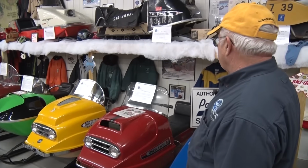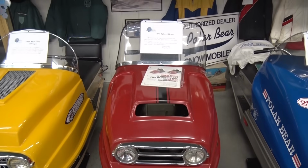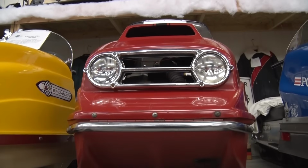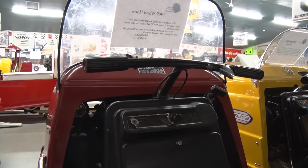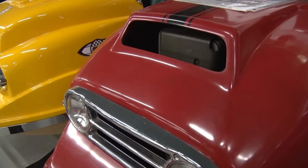Another one of the tractor companies, this is a Wheel Horse. Wheel Horse sold garden tractors, and that's what a lot of the companies were doing. They already had the dealership and the network out there, dealerships for John Deere and Massey Ferguson and Wheel Horse and Gilson, these lawn tractor people. So they tried to get into the snowmobile business, something to do in the wintertime. Of course, they were only around a few years. It just didn't work out for them.